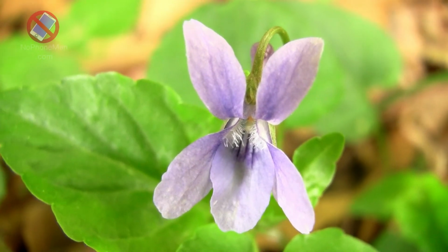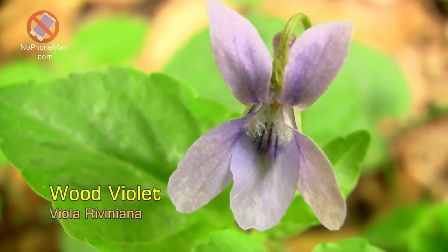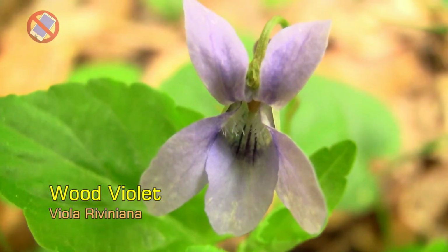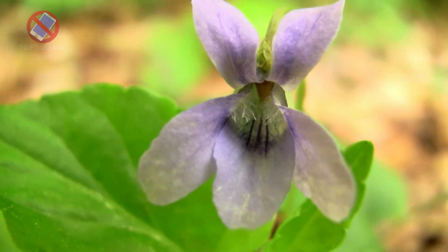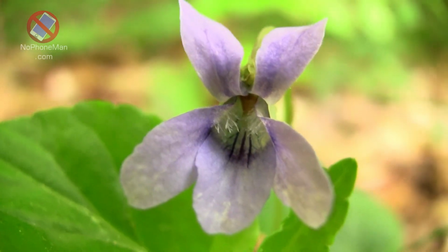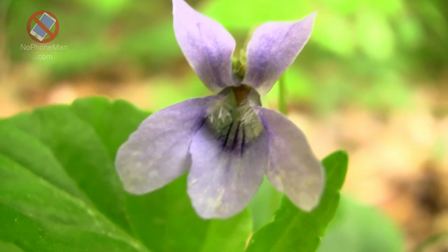Some violets bloom in spring and also have blue flowers, but they have stooping stems with quite different looking flowers. And their stems are not square shaped. Plus, of course, violets are not from the mint family of plants and thus don't have the spicy smell.